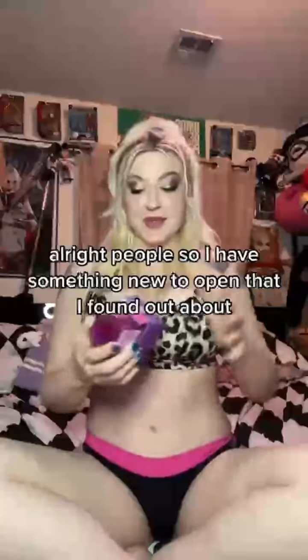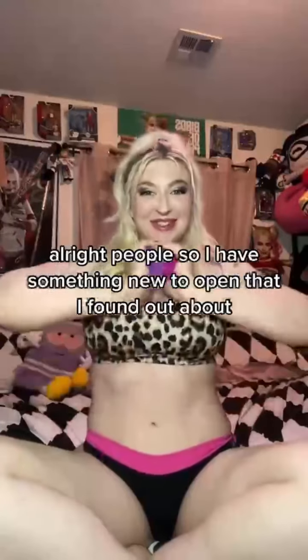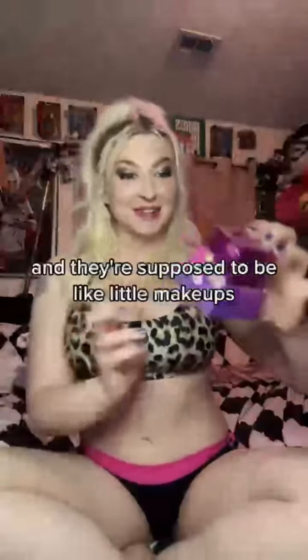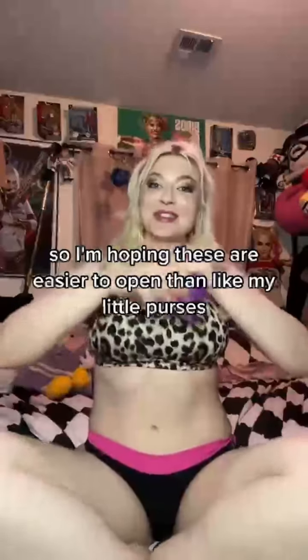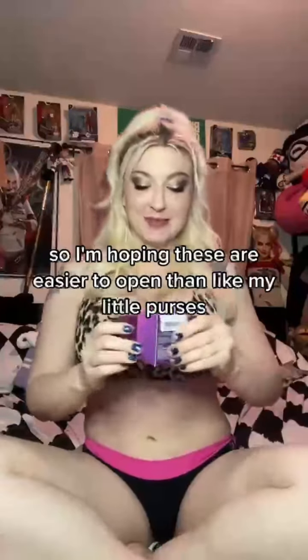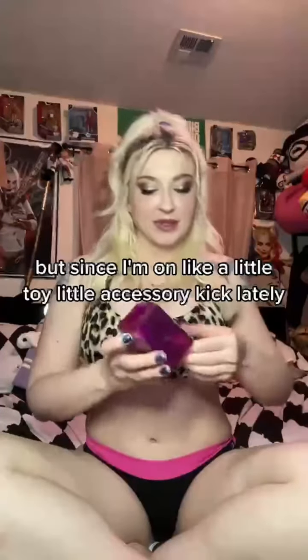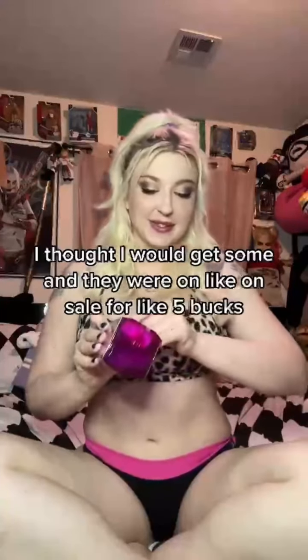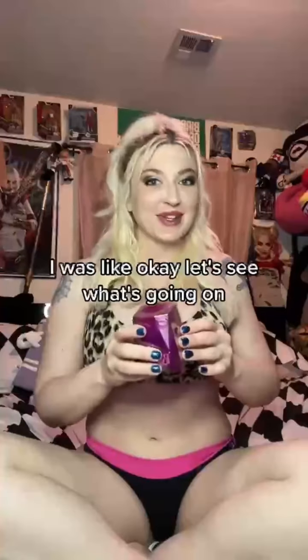Alright, people, so I have something new to open that I found out about. They're called Mini Bratz Cosmetics, and they're supposed to be like little makeups. So I'm hoping these are easier to open than my little purses, but since I'm on a little toy, little accessory kick lately, I thought I would get some, and they were on sale for like $5. So I was like, okay, let's see what's going on.